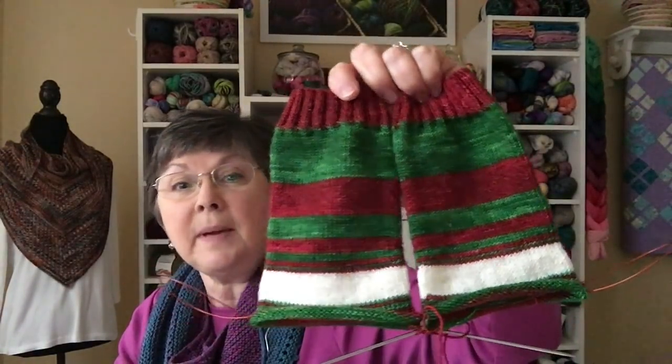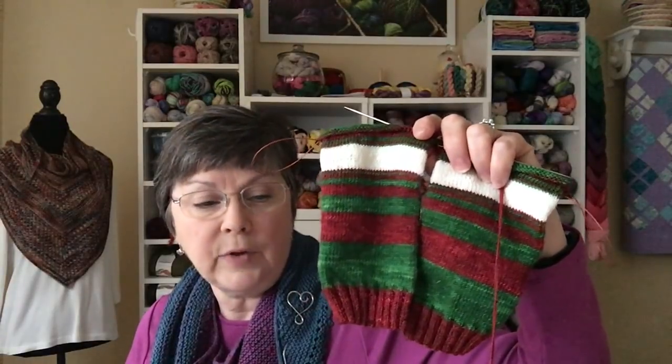So anyway, these will be a pair of the Christmas socks. I had said I wanted to maybe get upwards of 12 Christmas socks, and I think I have 3 right now already. So these are my Christmas Eve cast on, and I hope to finish those up maybe this week. So that was my first work in progress.